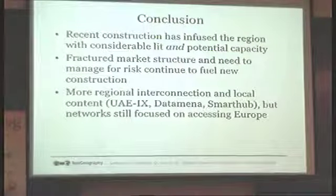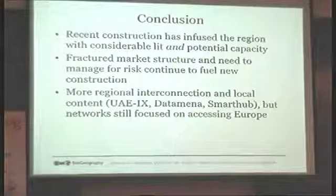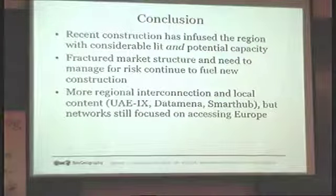Definitely seeing more local interconnection here. As we all know, the UAIX last year, Data MENA, Smart Hub as well, definitely playing a role in making more interconnection and content being hosted locally. But there's definitely still a focus on connecting to Europe, as I showed on the slide previously, with all the capacity going to Europe, and that's going to continue with the new cables that are being built. There's money being invested to have capacity to Europe.